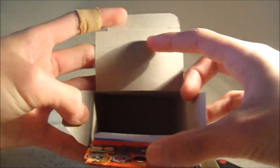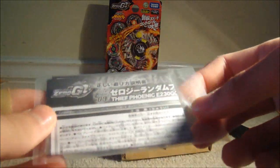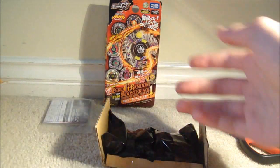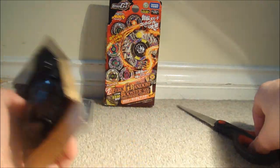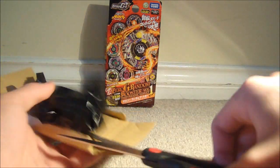Okay, so got the tape off and sliding out. Dun dun dun. There's nothing else in the box, so just move it to the box, see the back. Dude, calm down. Here's the sticker sheet and instruction menu. Calm down, okay? I'll open that later. Here we have something. I really don't think that this is gonna be Thief Phoenix, but let's see what we get.